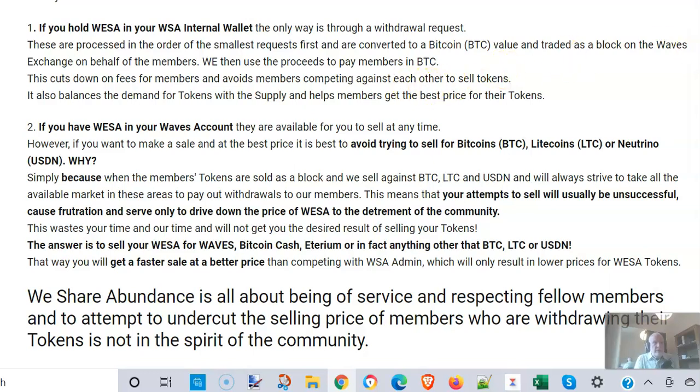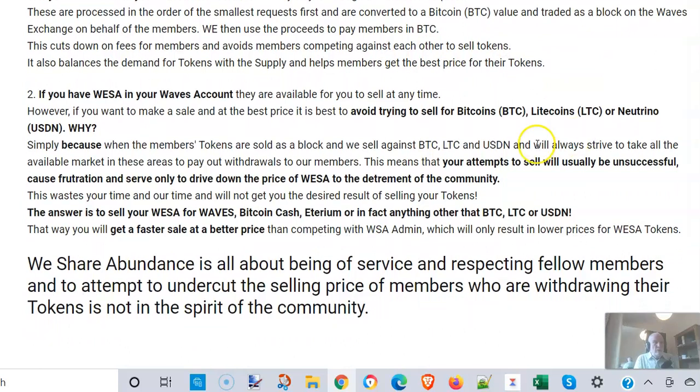But I also know that some people have WESA tokens in their WESA account. They've either bought them or they've held on to them from other withdrawals previously. And if you want to sell those, then of course, you're free to do so. However, if you want to make a sale and at the best price, it's best to avoid trying to sell for Bitcoins, Litecoins or Neutrino, which is USDN. Why? Because that's where we are selling the blocks of member tokens.